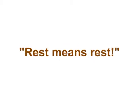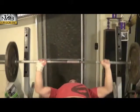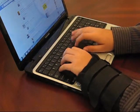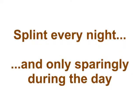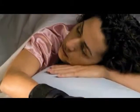The first one, rest, means just that. It means not doing anything with your hands to stress them or strain them during the day. It also means that you can't just put a splint on your wrist and then go about your activities that cause strain to your hand. Next, you should splint every night while you sleep, and only sparingly during the day when you're awake. Night splinting keeps your hand from bending and twisting, further aggravating your condition.